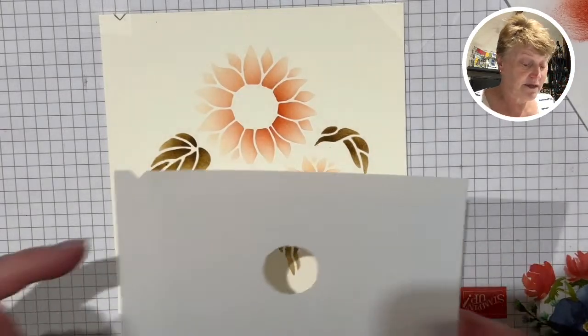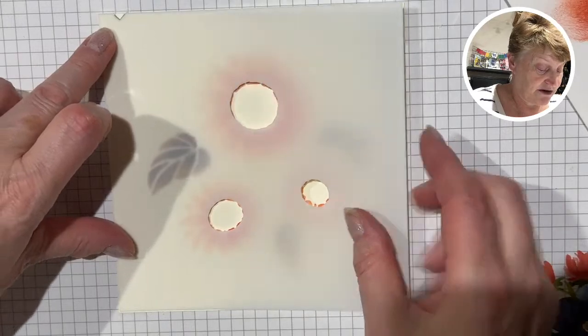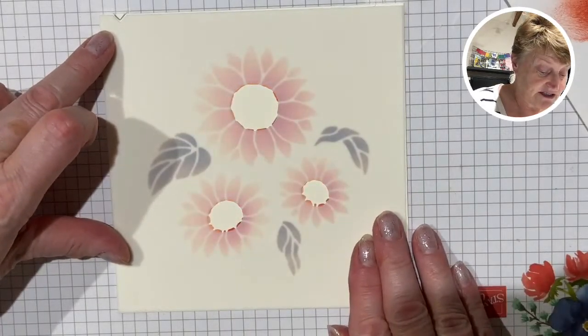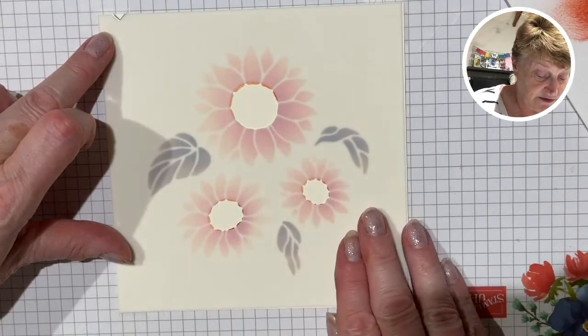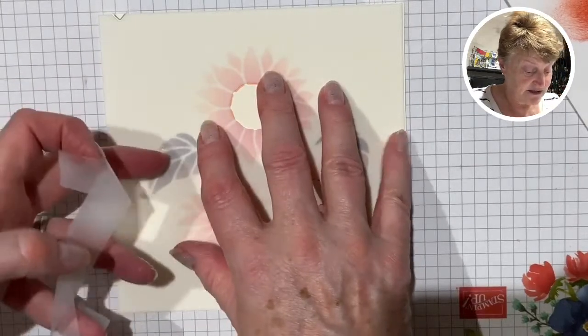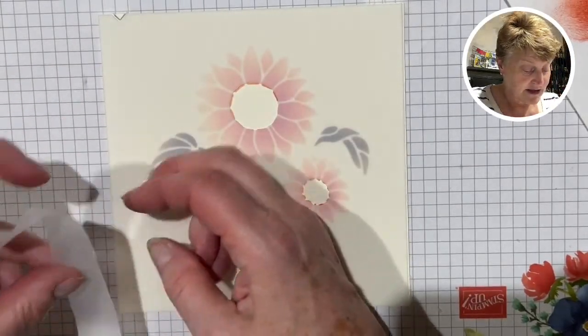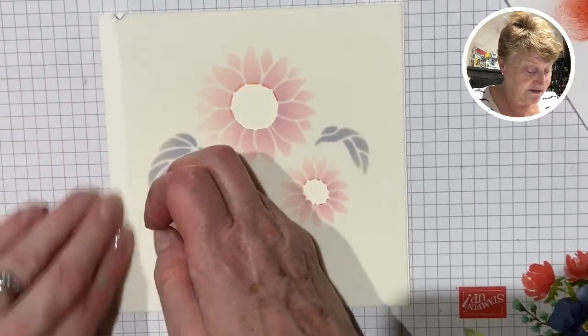So the next one is number 3. We're going to put the nick at the top there, lining it up on our card. Now this is going to be for the centres of those flowers. You don't really have to worry about that now because you can see where the flowers are on here. And I'm going to put the tape down this side again. I use this because we're not putting ink on it, so I'm not getting ink on my fingers.